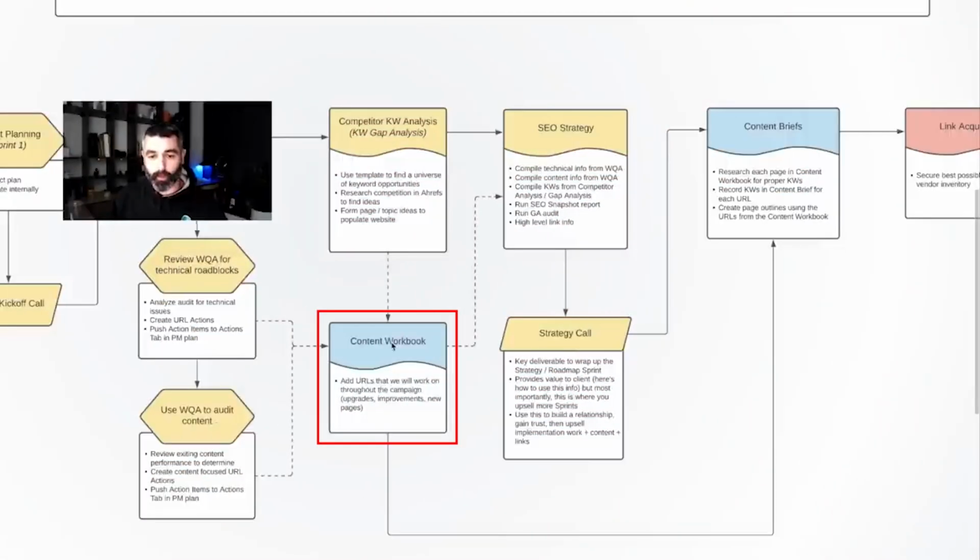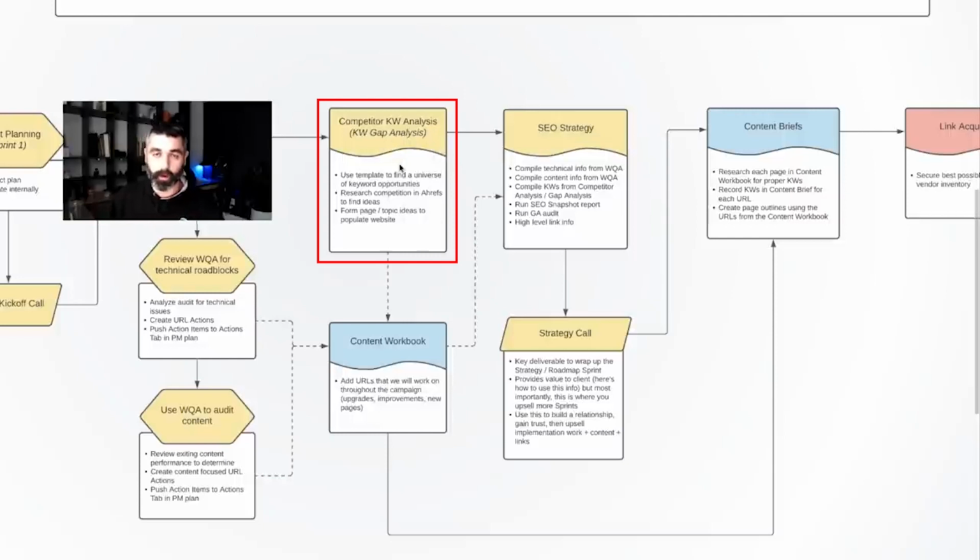We're going to take those and migrate them into a content workbook, a very simple template that literally just lists out, hey, these are the pages that we think you can update, 25 of them or so, to get more traffic. Then we're going to take the keyword gap analysis, look at those keywords, and teach you how to formulate those into clusters and topics. We're then going to push those into the content workbook here.